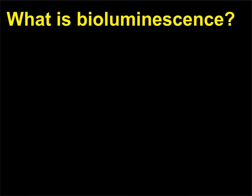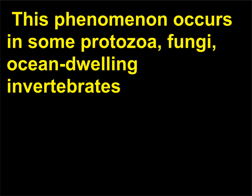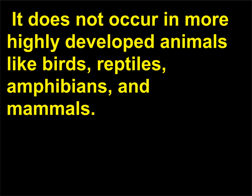What is bioluminescence? Bioluminescence is the ability of some organisms, like fireflies, to light up. This phenomenon occurs in some protozoa, fungi, ocean-dwelling invertebrates such as some species of shrimp and squid, and even some fish, anglerfish and hatchetfish. It does not occur in more highly developed animals like birds, reptiles, amphibians, and mammals.